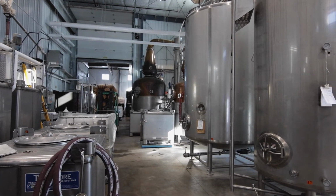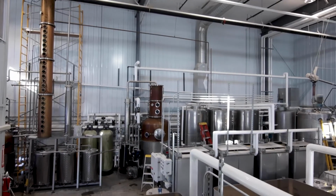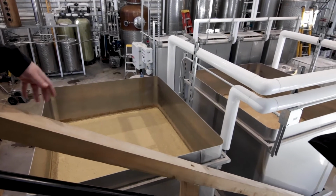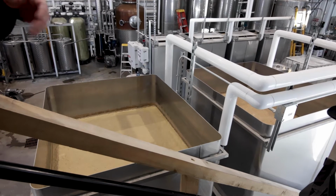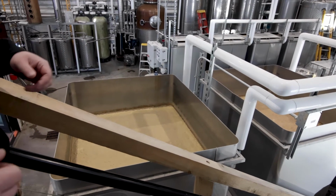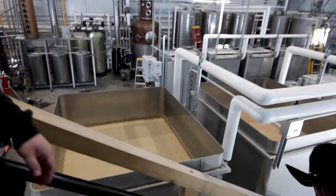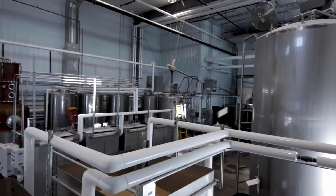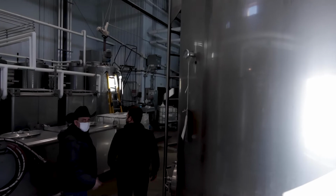Up here you can kind of peek in. You can see the fermentation process happening right now. We probably got some bourbon and rye whiskey going over here. This will sit in this tank for about a couple weeks. You have a cooling coat on each side, which lets us control the temperatures and play with all the science and chemicals going on. This is another massive fermentation tank.